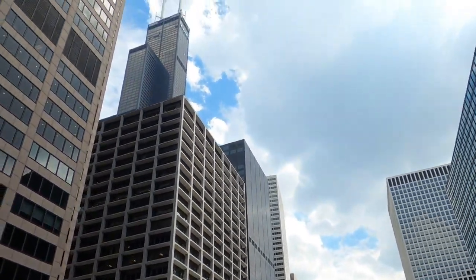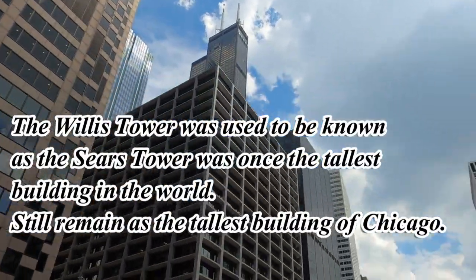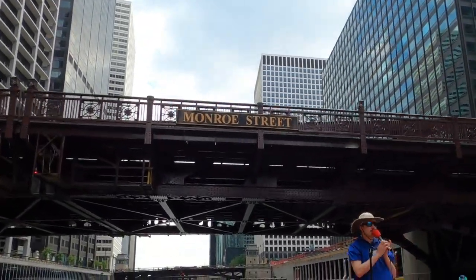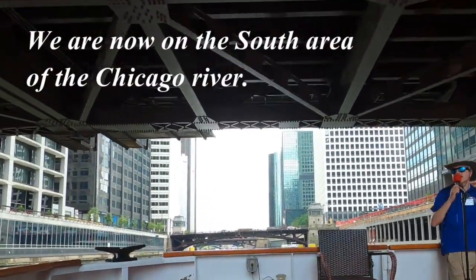You see the top corner to your left there, the Willis, formerly Sears Tower. We'll get a much better view of the Willis Tower on the way back, and I'll talk about it for a long time. These men actually coined the phrase, less is more. Keeping it simple. Each of these black box buildings has three basic ingredients.